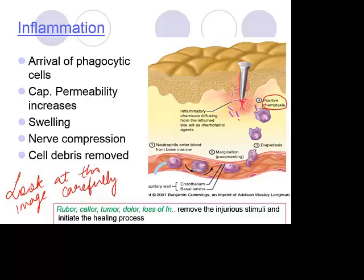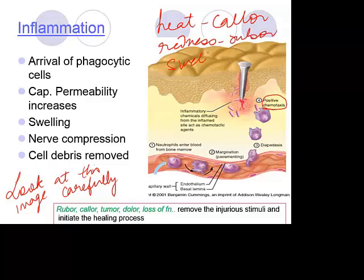These are some of the things that we see as parts of inflammation. You have heat, which is known as calor. You have redness, which is known as rubor. You have swelling because of vasodilation. That area has more fluid there. That is like a tumor, so it's called tumor.